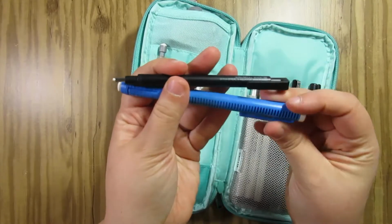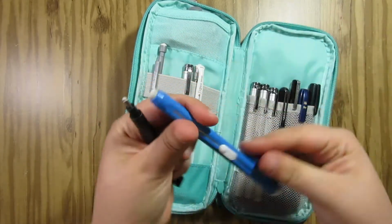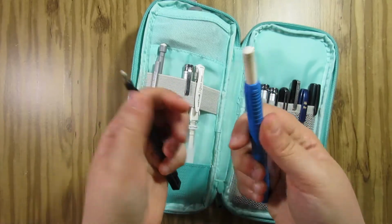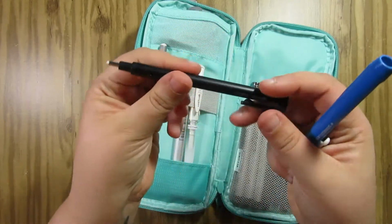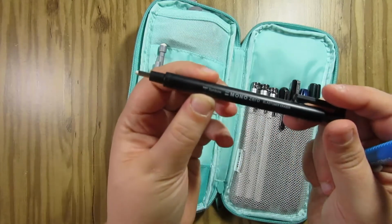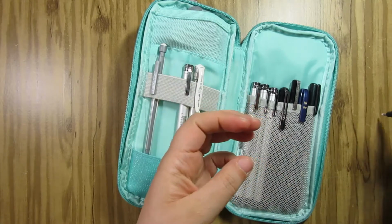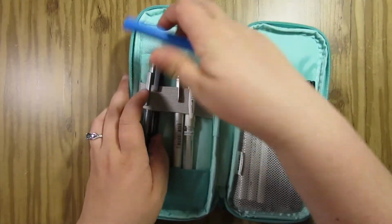stick erasers. I have this one, which is a Staedtler. I got this at like Walmart. And I got this one at Jet Pens. I can't remember. There we go. Tombow Mono Zero, because I needed this one for fixing up fine detail. But these are not my only erasers.